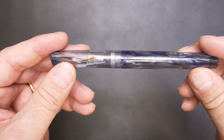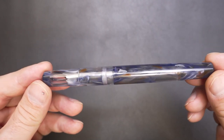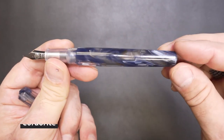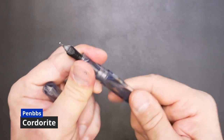The next one on my list is another Penbbs. This is the Cordorite. Just take a look at the resin on this pen. This is a true eyedropper, as you can see. There's no drawing mechanism whatsoever. The barrel is absolutely empty. There's nothing in it, so you need to open it up.